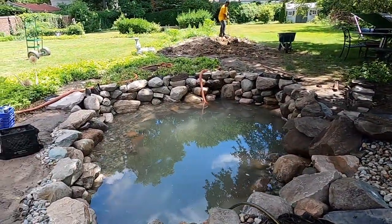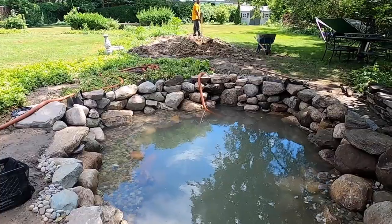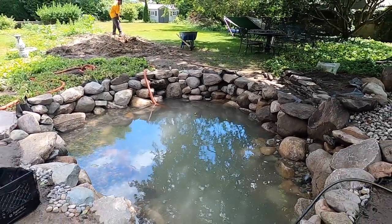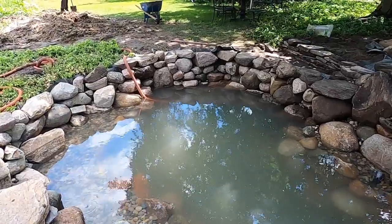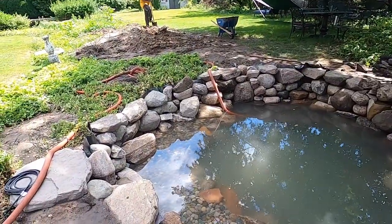So we did a quick rinse on the stream. We did a quick rinse on the pond. We pumped that dirty water out. You couldn't tell right now, but in a couple days this will clear out. A couple more boulders here and there.